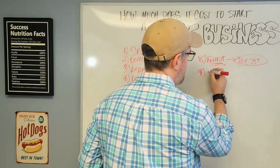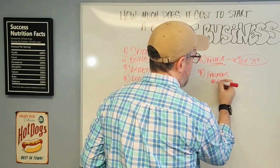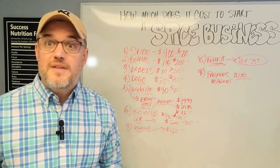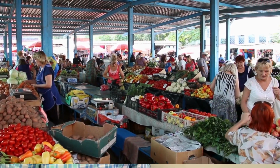Well, farmers markets and local venues are going to charge you a couple of ways. A flat fee they're going to charge you. They can say, hey, for $100, you can be here the whole weekend. $100 at a farmers market, maybe even less than that. Set up your tent, set up your area. You can sample out your spices, you can sell your spices, and so on.